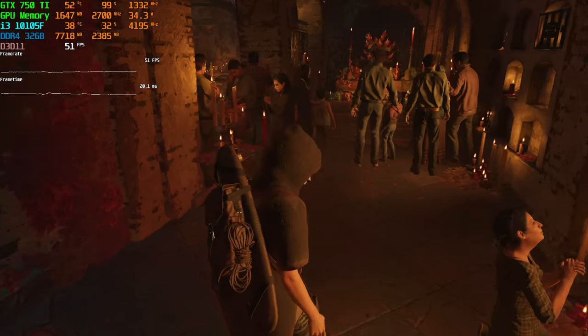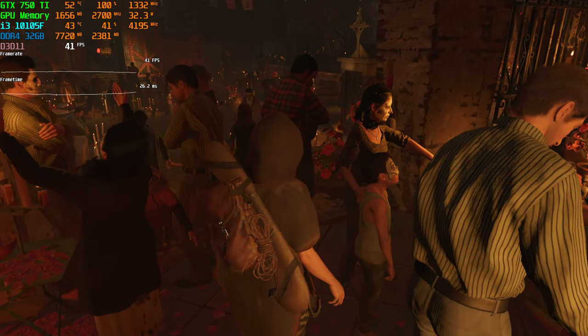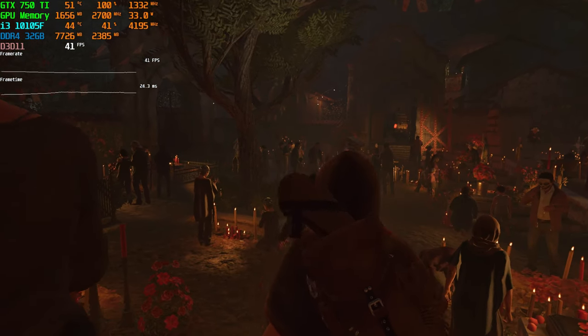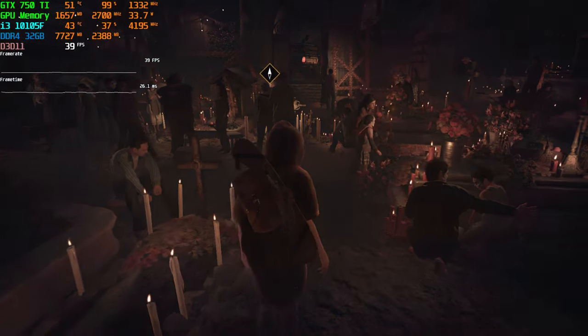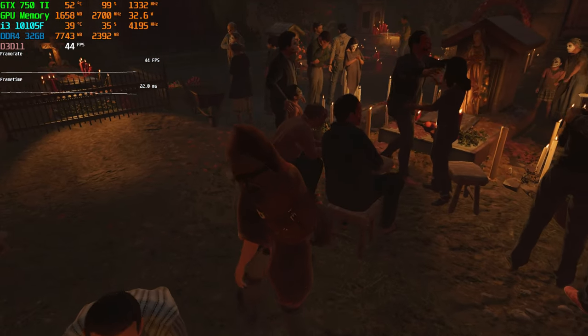I gotta say, you can play any esports games on this GPU. For some games such as Valorant, it is even overkill because even though Valorant was made in 2020, its requirements are extremely low, and on medium settings, the game can barely utilize the full power of GTX 750 Ti when we have upwards of 200 FPS.